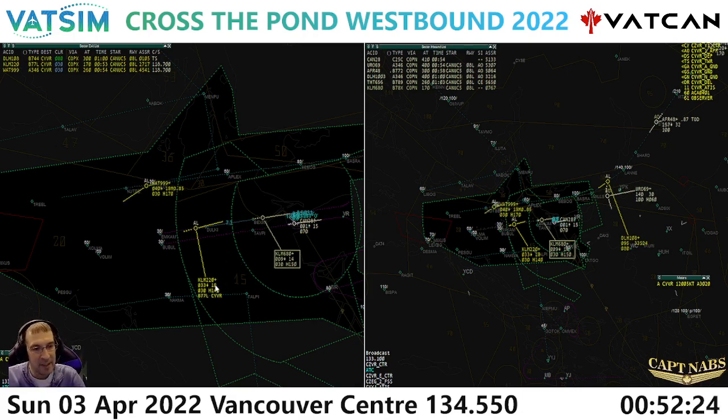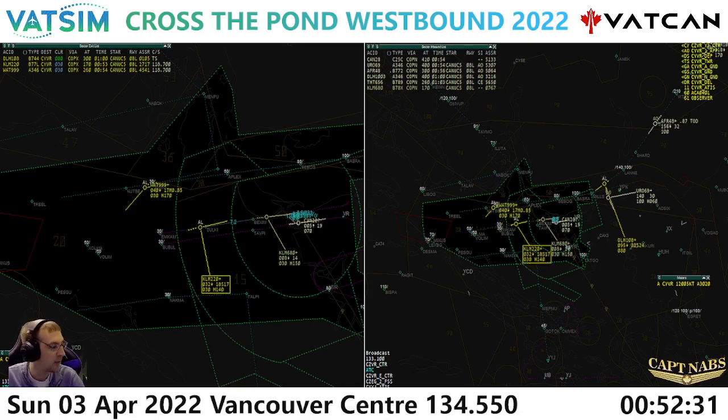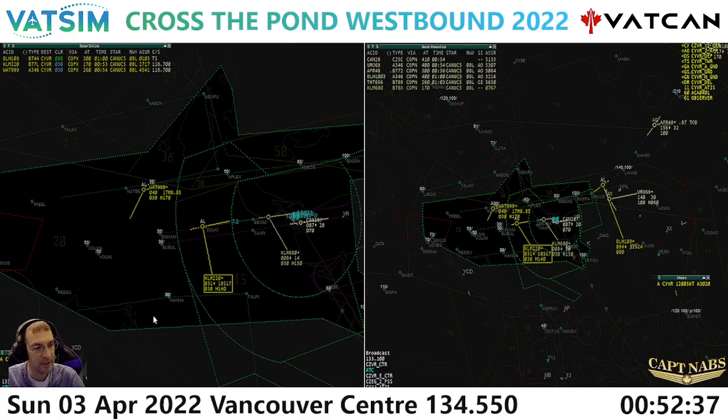KLM 220 heavy cross Bexham at 170 knots. Contact the tower there, 118.7. 118.7 for KLM 220 heavy. Thank you very much, and good evening.